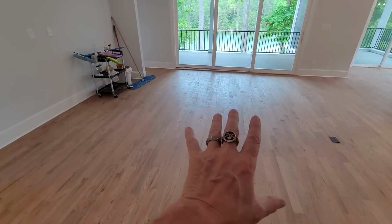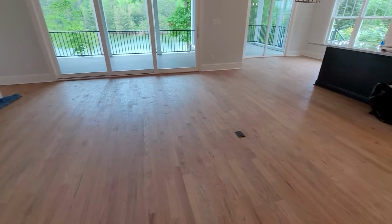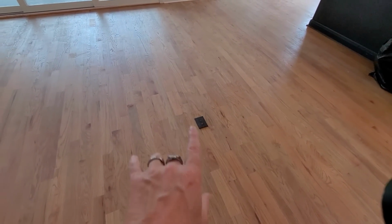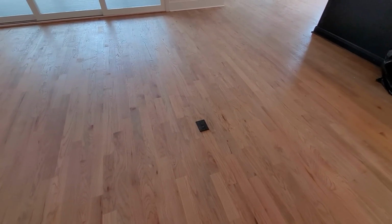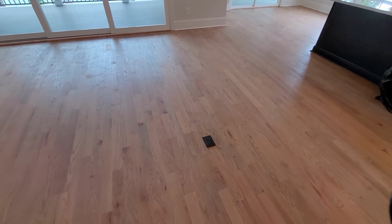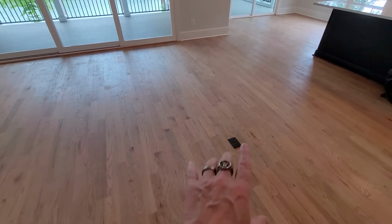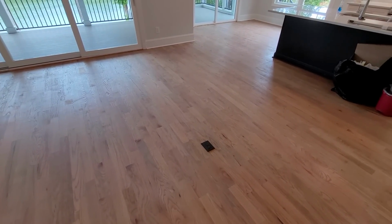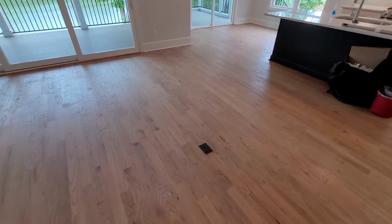But you come into your great room here, okay, and we put a floor outlet in because with these open floor plans, you don't have any place to plug anything in, so hopefully at the end of your couch or whatever. We usually like to wait till people get their furniture to put those in. However, this one has a finished basement underneath, so we put it in now.